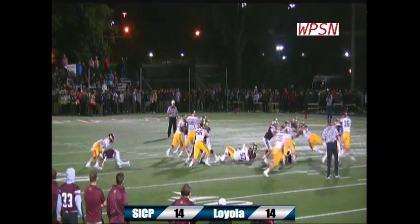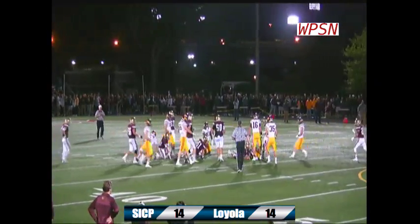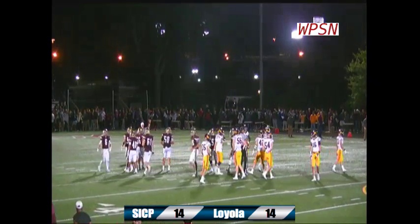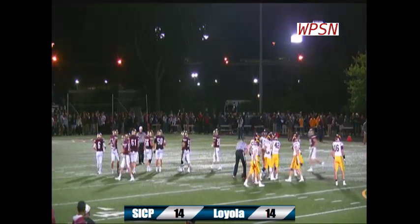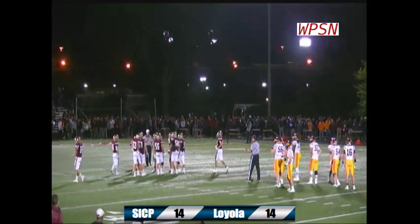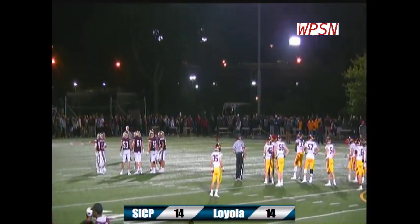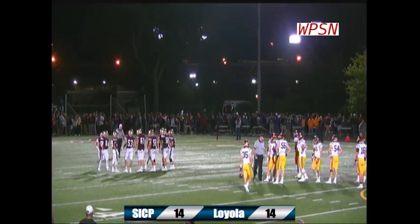Nish just has a run up the middle. Looks like a little fumble there. Looks to be a gain of one or two. This brings up third down. Third down for the Wolfpack. Let's see if we can recover. Get a first down. I hope so.